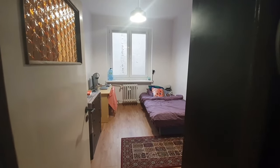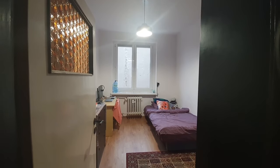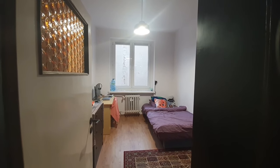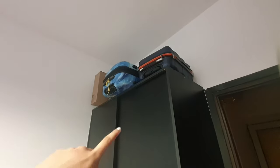Today is a very cloudy day. That's the reason I need the light. Otherwise, my room is well lit with natural sunlight. Okay, so let's get into the room. Onto my right, I have the cupboard, and that's where I store my luggage and also, yeah, this is how the storage place looks like. Pretty convenient, and it's a sliding door, so no extra space is required, so pretty convenient.